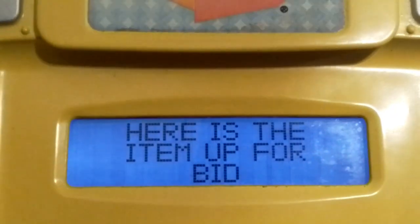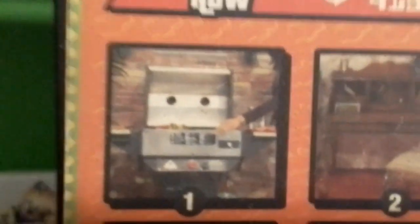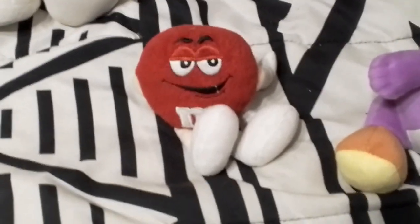Here is the first showcase of the bids today. It's a Holland Grill Barbecue. One of the bidders who bids closest to the actual retail price without going over wins it. Let's start with red, you bid $775.